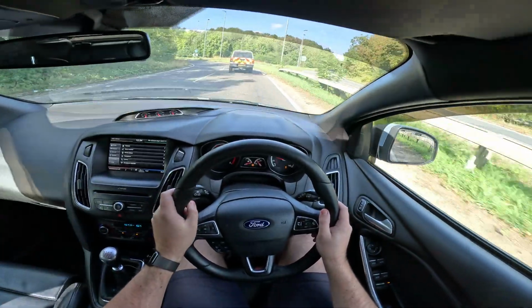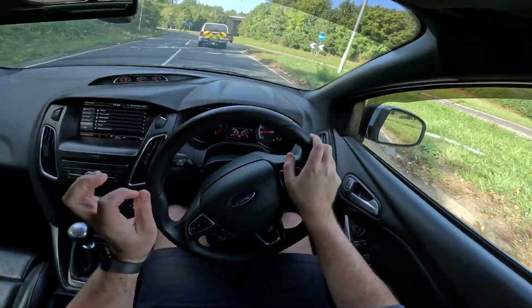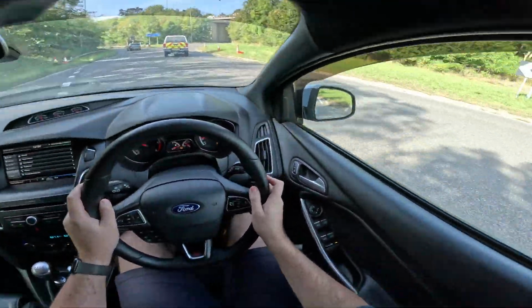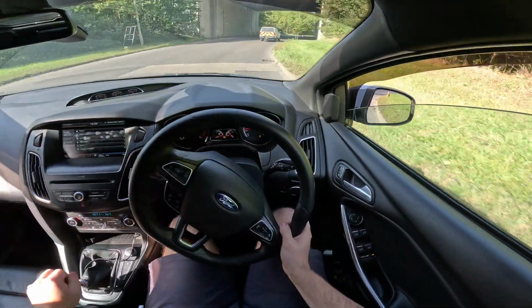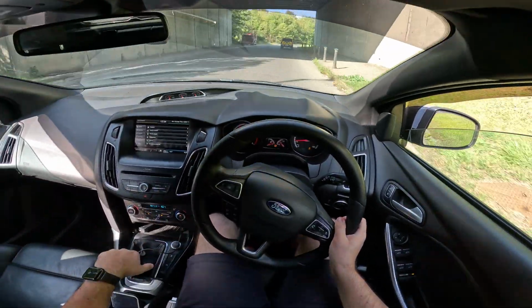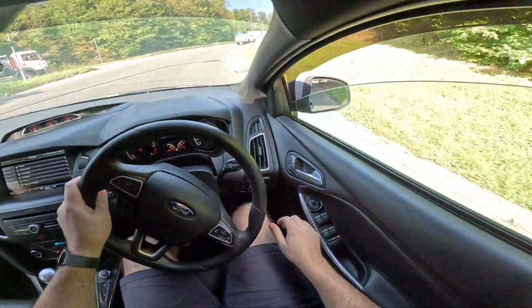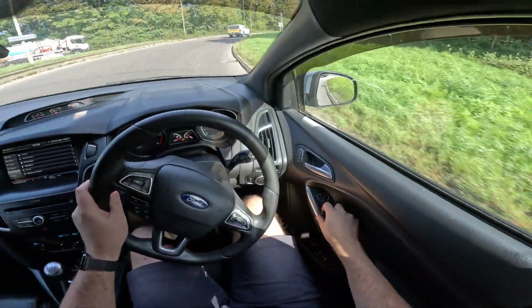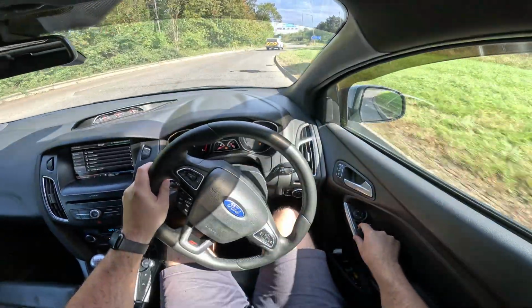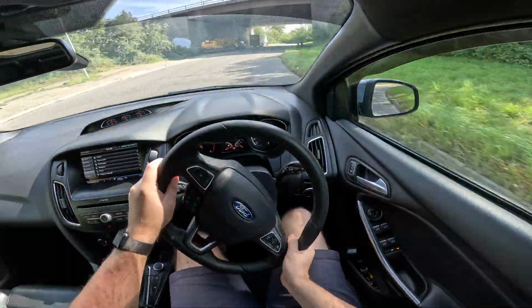So satisfying. When you get that heel and toe downshift just perfect, it feels so good as a driver. Alright, let's do a sound test actually, because it does sound quite good for a diesel. You see, it kind of has this almost throaty note to it. Interesting. I think we're going to have to take those wind deflectors off.